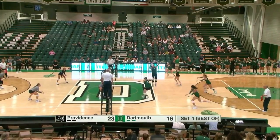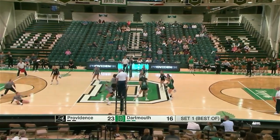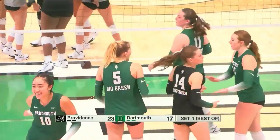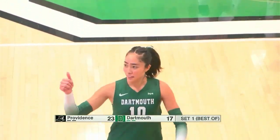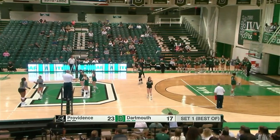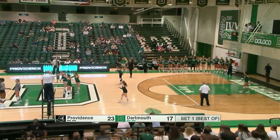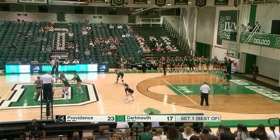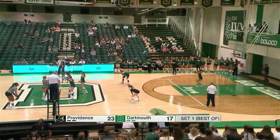Felt like there was an early stretch where Dartmouth was maybe running around a little bit. And Kawani Goots will pick up the kill once again. So now 17-23, the advantage for Providence, and Goots back to serve. Well, it's a little bit of good news, bad news, right? Goots gets the kill, gets the side out. Problem is now you don't have her hitting in the front row.